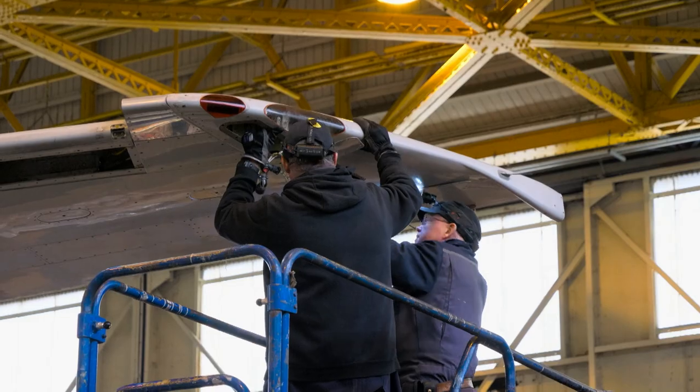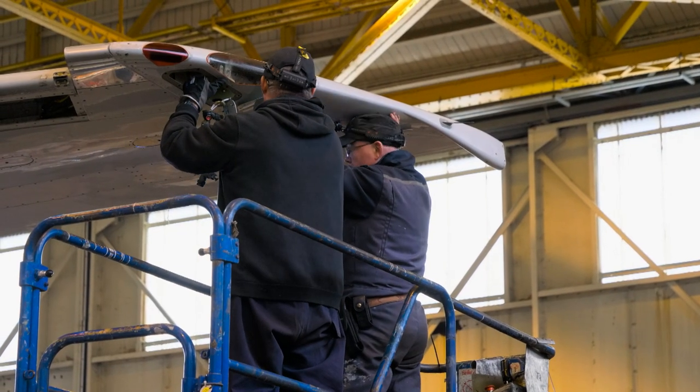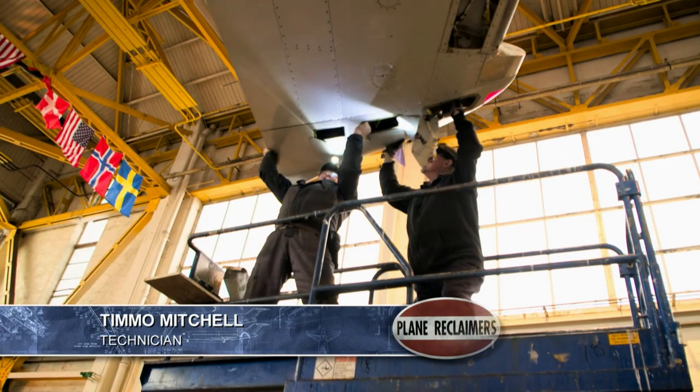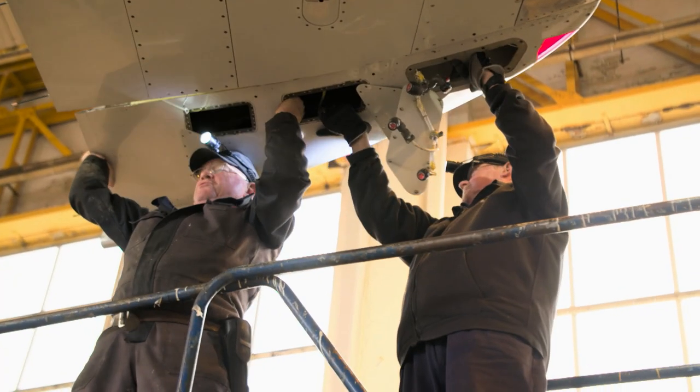Yeah, so. You don't want me to check anything for you? I'm a professional, after all. It's just kind of tidying up the aircraft, loose ends, if you like. Okay. Oh, the torch has changed.